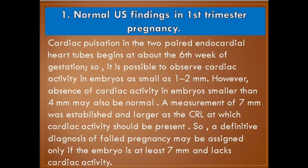Cardiac pulsation in the two paired endocardial heart tubes begins at about the 6th week of gestation, so it is possible to observe cardiac activity in embryos as small as 1 to 2 mm. However, absence of cardiac activity in embryos smaller than 4 mm may also be normal. A measurement of 7 mm was established as the crown rump length at which cardiac activity should be present. So, a definitive diagnosis of failed pregnancy may be assigned only if the embryo is at least 7 mm and lacks cardiac activity.